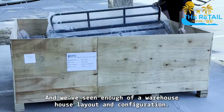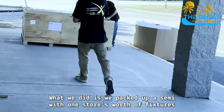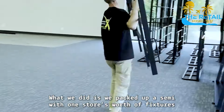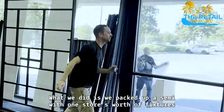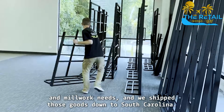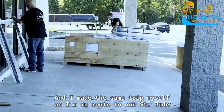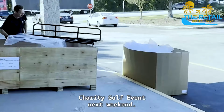And we've seen enough of a warehouse layout and configuration. What we did is we packed up a semi with one store's worth of fixtures and millwork needs, and we shipped those goods down to South Carolina. And I made the same trip myself as I'm en route to our St. Jude's charity golf event next weekend.